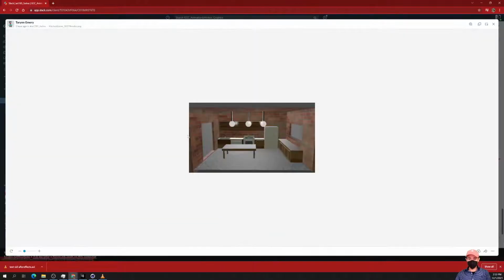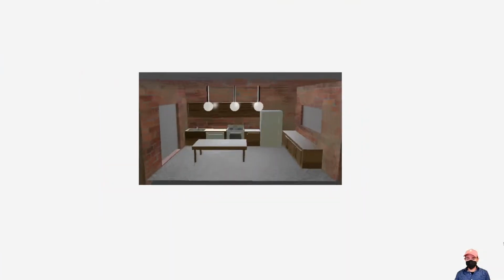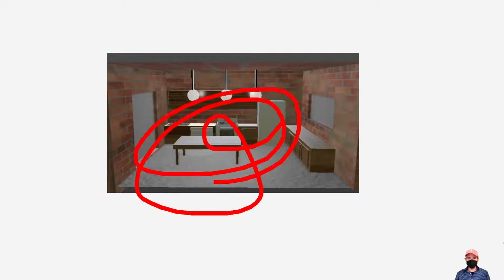So Taryn, you've got some stuff rendered now? Yeah, it's just, the materials don't look right. The metal isn't metal. I don't know how to fix that. There's also no shadow. Yeah, I know, I don't know why.